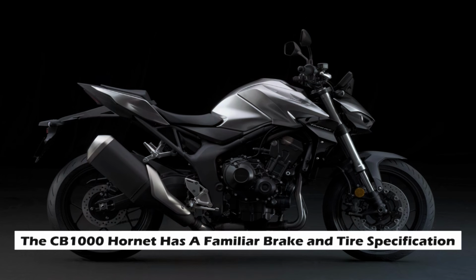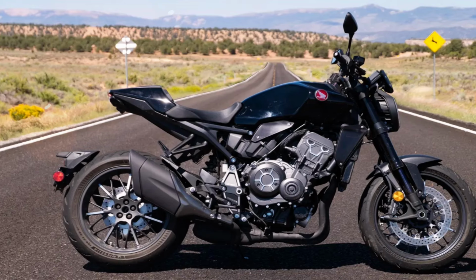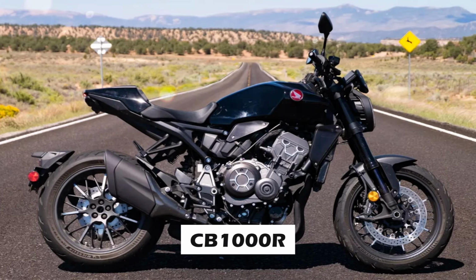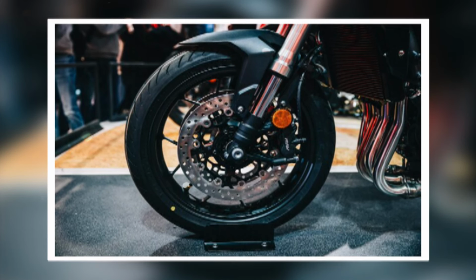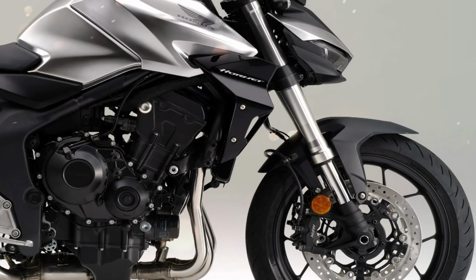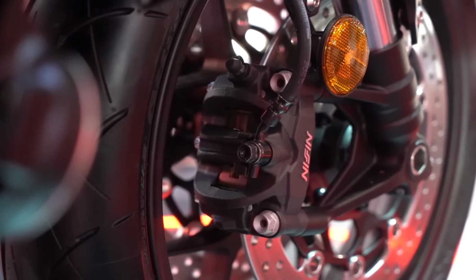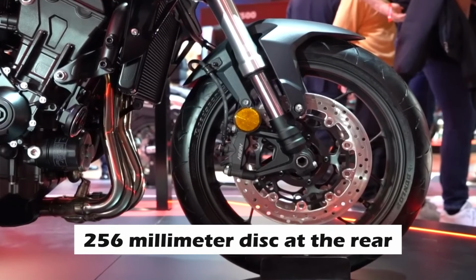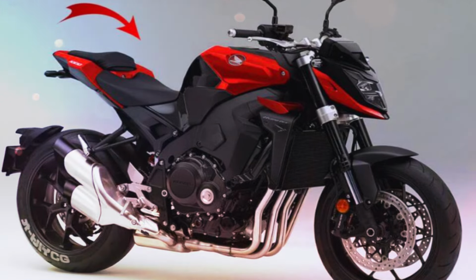Number 3. The CB1000 Hornet has a familiar brake and tire specification. If you are familiar with the CB1000R model, you will recognize the braking hardware, which retains the dual 310mm floating discs, clamped by radially mounted 4-piston Nissin calipers at the front, and a single Nissin caliper clamping a 256mm disc at the rear. Both wheels have ABS sensors feeding the brain of the dual-channel ABS.